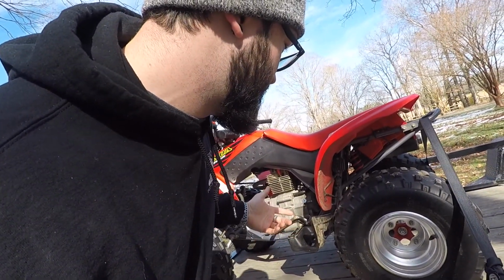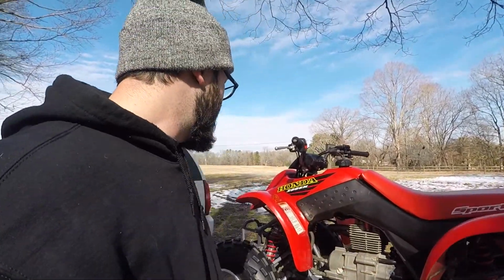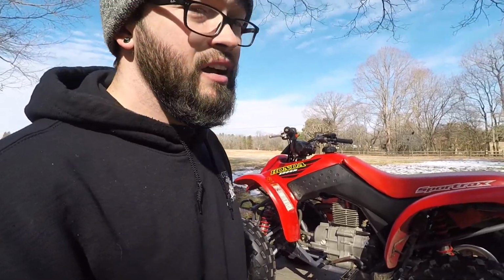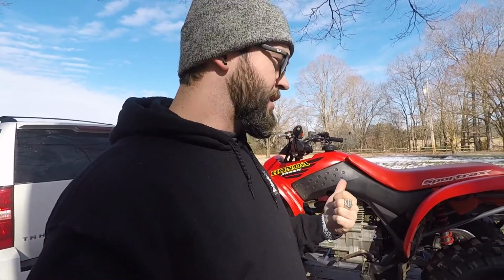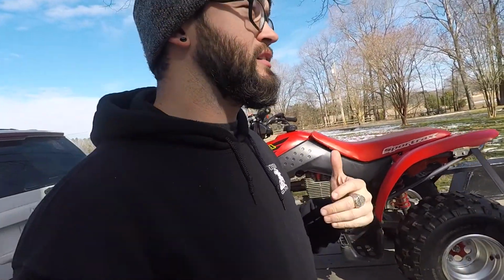Actually, the tires might not even have been changed because the DOT date doesn't even look like it really exists. But they've got to be somewhat newer because there's no dry rotting or cracking. I actually did the spark plug and tuned the carburetor on this and the air filter about a year or two ago, and this four-wheeler is special to me and the original seller for a couple different reasons.